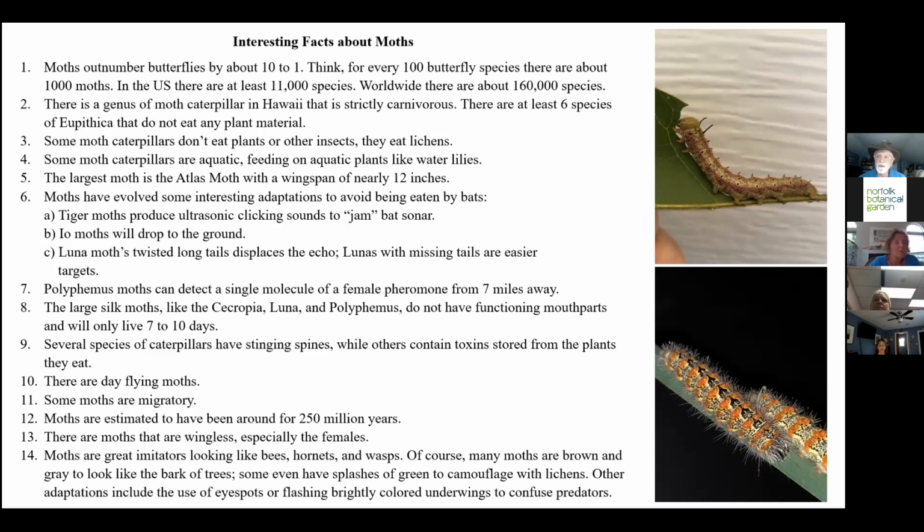They have evolved some interesting adaptations, though. When we talk about some of the enemies of moths, they have a lot of the same enemies as butterflies do, as far as wasps and parasites and things like that. But because they're night flyers, well, bats are one of the main predators. And so tiger moths can actually produce an ultrasonic clicking sound that can jam the bat radar, the sonar. The Io moths, a lot of times they'll get hit by that sonar. They'll just kind of drop to the ground.